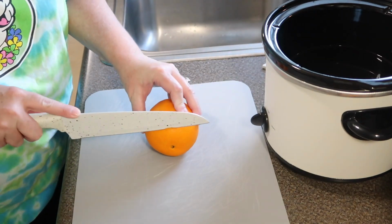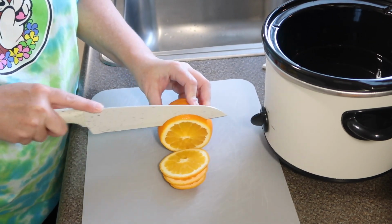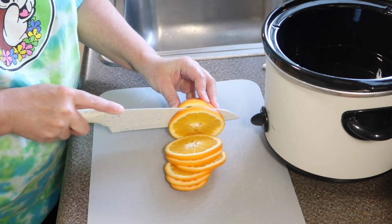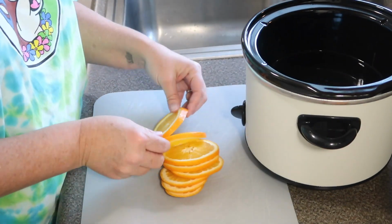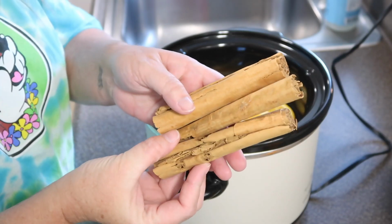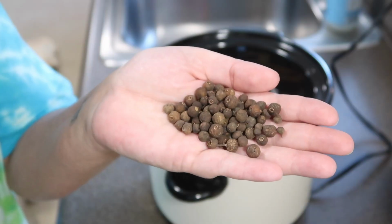So what I decided to use was 1 orange. I went ahead and sliced that up and stuck it into the crock pot with 4 cups of water. I also added cinnamon sticks, allspice, vanilla, and whole cloves, and it smells so good in here. Now you can do this in a ton of different ways. You can find them on Pinterest, you can Google it, you can make your own recipe, but this was so simple and so easy to make.